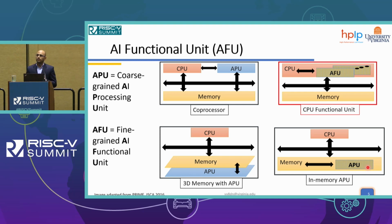Either they take the main memory, the cache, or some part of the registers close to the processor. Some part of the memory hierarchy is repurposed as an accelerator. And still, this coarse-grained coupling of the accelerator stays. So we're trying to change that by moving all this AI functionality inside the processor.